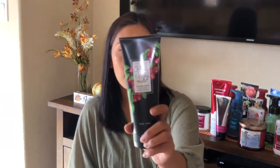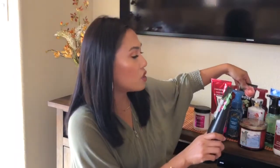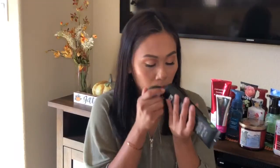So after getting all of this, I went to the cashier and I said, can I get anything for free with all of the stuff that I bought? And she said, we can find a way to do that. And so she's so nice. They're so nice and helpful. I gave her an email, and just by giving that email, I got a free gift. And this free gift is to choose any lotion under $14. And so I got this one. This one is the Black Cherry and Merlot.